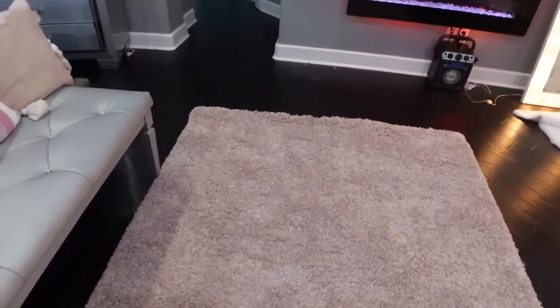And she also got this rug, you guys, from Pottery Barn Teen. And yeah, you guys, I'm like so in love with her room. Everything came out so perfect. I'm happy, she's happy, and that's all that matters.